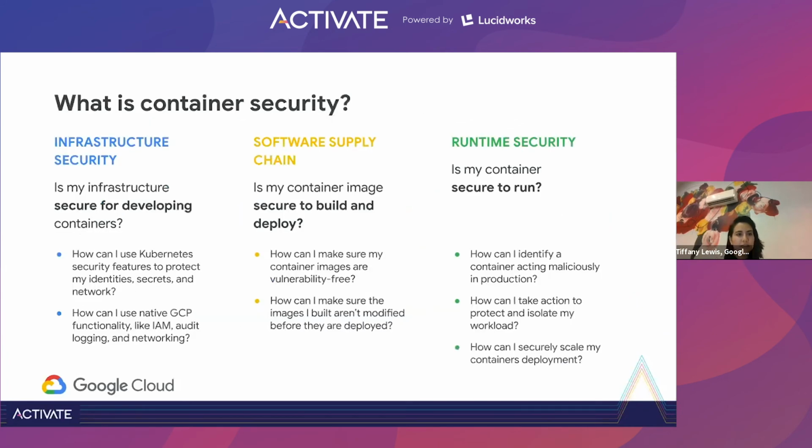All right. So what is container security? It can really be broken up into 3 separate categories. The first is infrastructure security. You can think about this essentially as, is my infrastructure secure for actually developing containers, right? So things that you may think about are privilege escalations and credential compromise. Otherwise, how can I use native GCP functionality like IAM, audit logging and networking with containers?